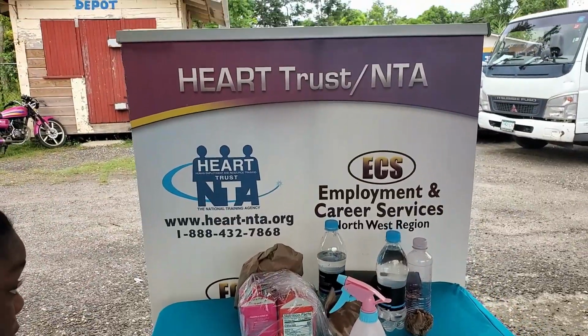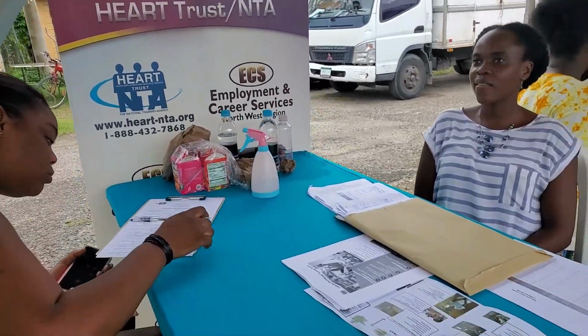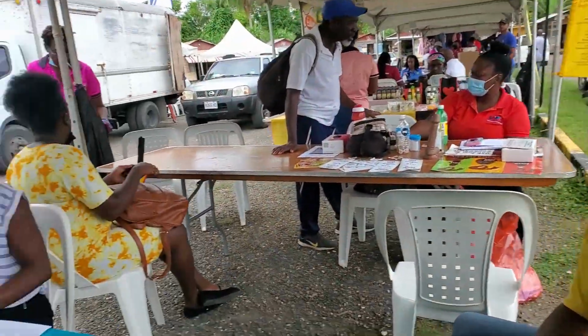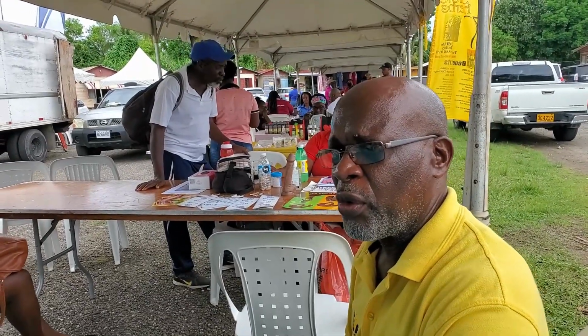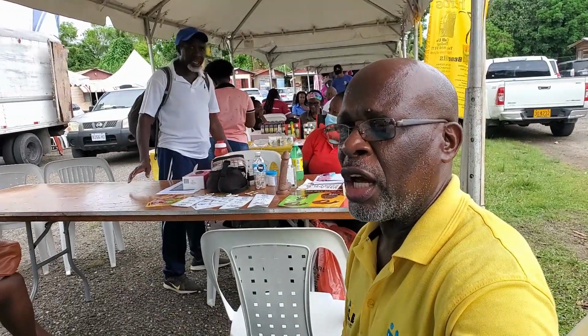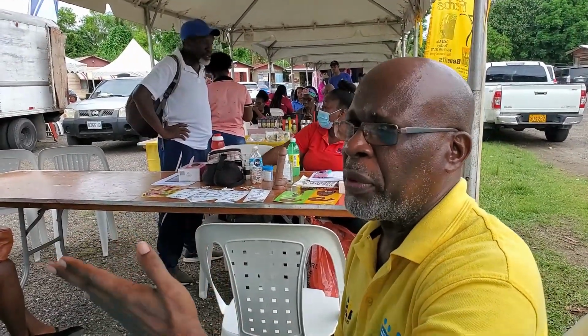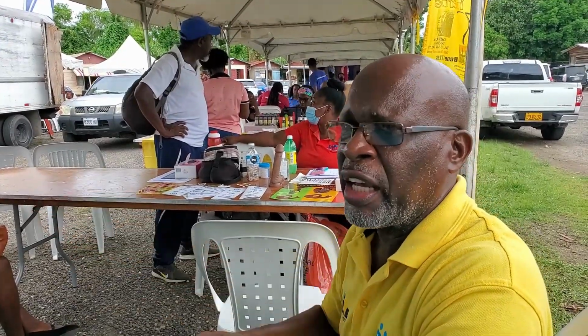We have quite a number of state agencies here, including the HEART Trust. And we have representatives here, a nice lady here, a gentleman here. Why are you here today, sir? Well, as part of the Westmoreland agencies, whatever they are having, we are part of it. And we play a mighty big role in the movement of the people, moving them from inactivity to higher levels of activity, from lack of skill to higher levels of trained, certified and employable people. So where people are that need training, here is HEART NSTA Trust.